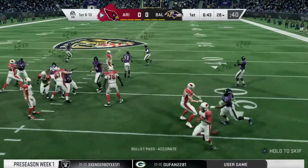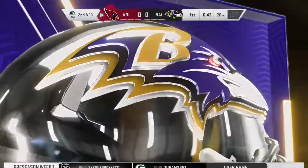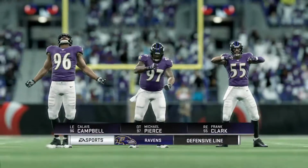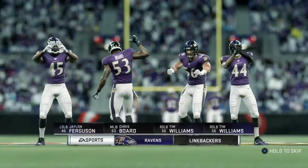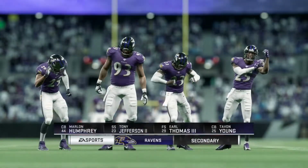And it's incomplete. Crabtree, the intended receiver. That'll bring up 2nd down. The starters now defensively for Baltimore. Calais Campbell is one of the tallest defensive ends in the league. Has the ability to get low and play the run, and adds excellent kick blocking ability.